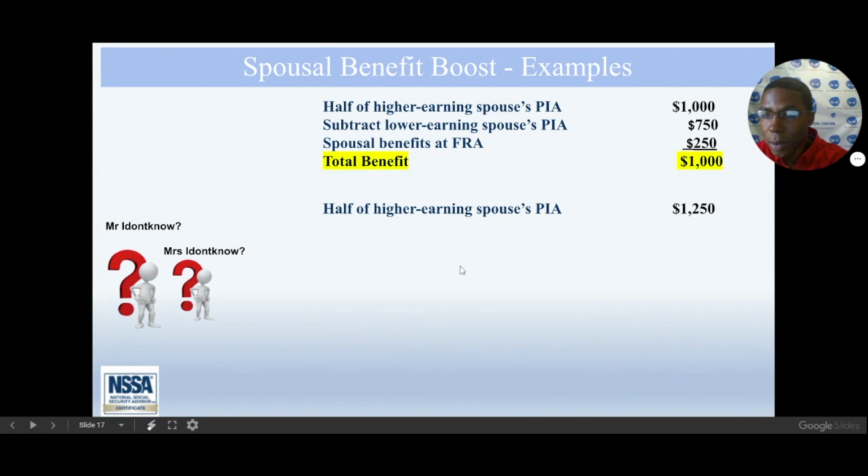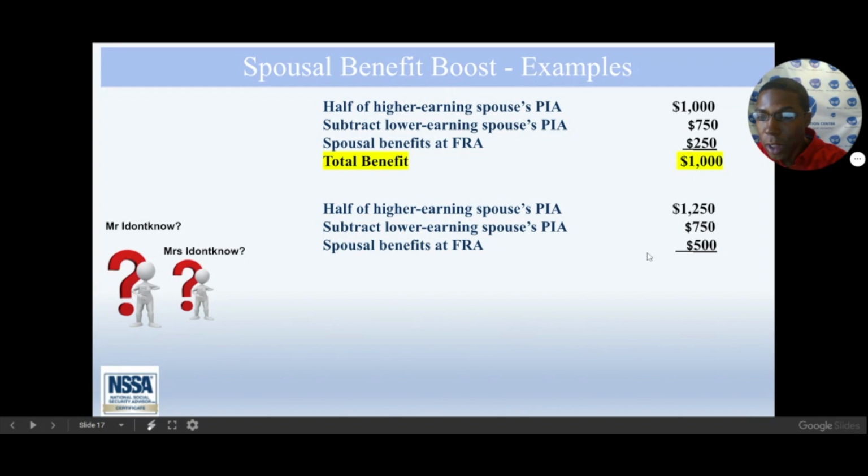Let's take a look at another example here. Let's say Mr. I Don't Know's PIA, or half of his PIA, would have been $1,250. And Mrs. I Don't Know is still going to be receiving $750 off of her own record. Well, what's going to happen in this situation is that her spousal boost is going to be $500 in this particular example. And that's going to give her a total benefit of $1,250, which is going to be an adjustment of half of the higher earning spouse's PIA or primary insurance amount.